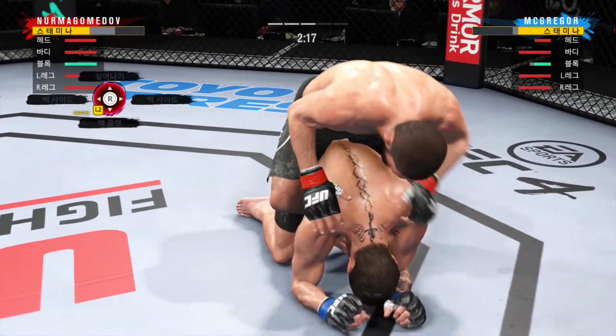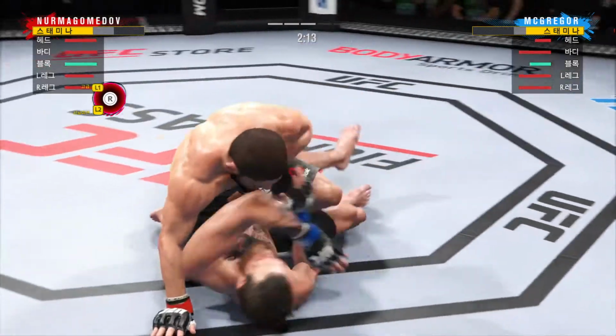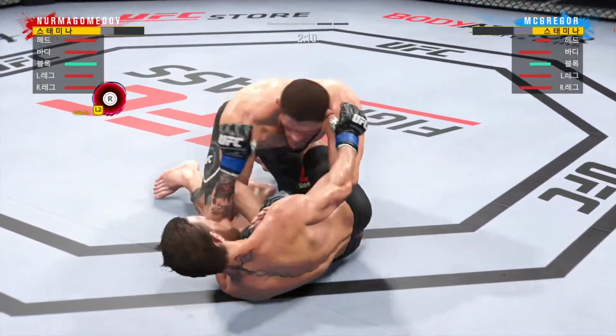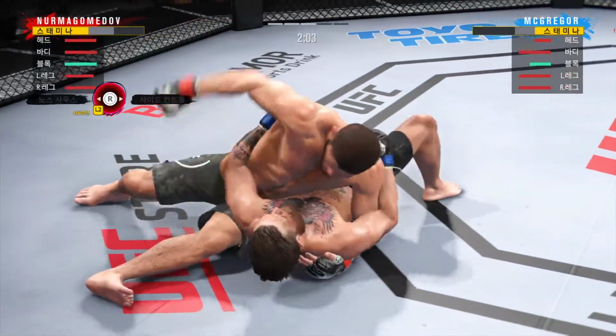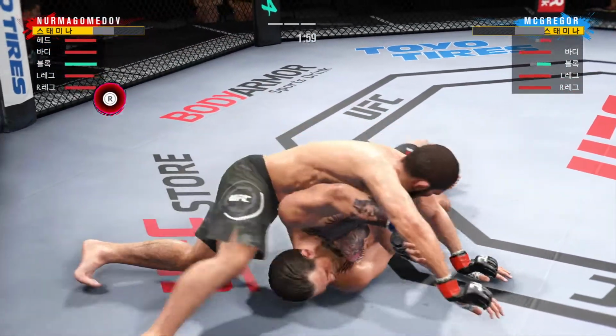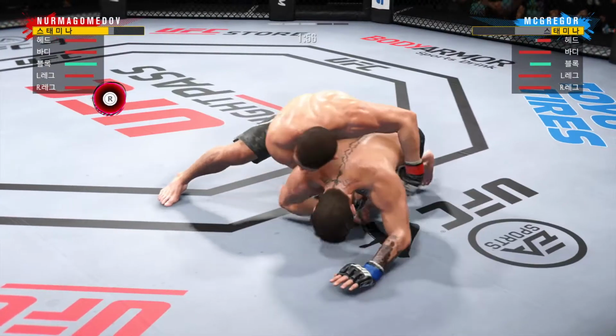Back mount now. All right, so you got to be careful playing on the ground with this guy. You don't want to mess around for too long. 2 minutes remain in the round.